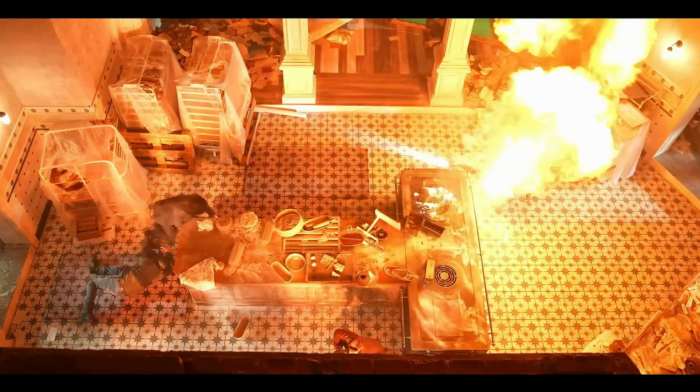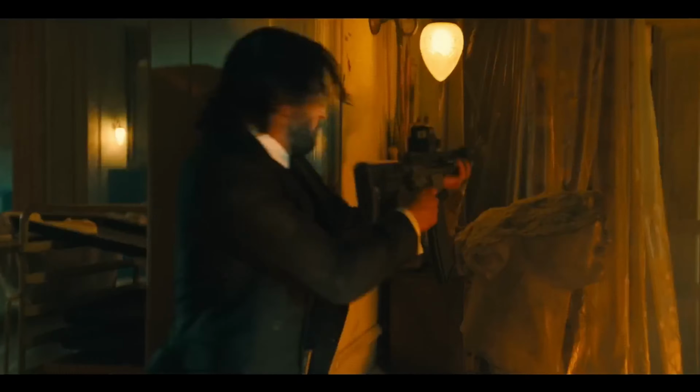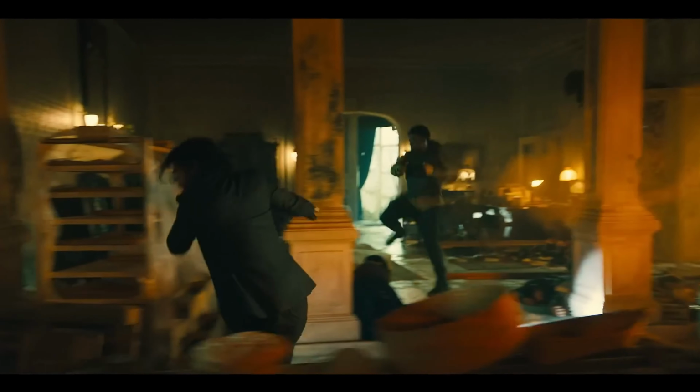And probably the coolest shot of the entire movie is an extended crane shot over the set during a fight scene. It's a really cool vantage point that you don't typically see in any action movie, and that crane shot allows us to see John Wick just blast away at his attackers. We can see it around corners, we can capture it all in one long take, which is just really impressive.